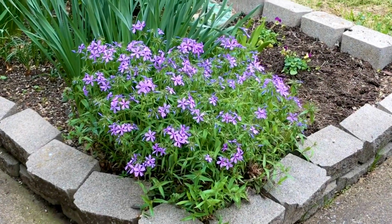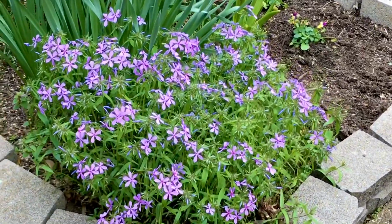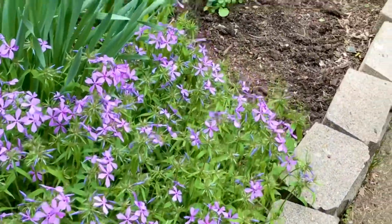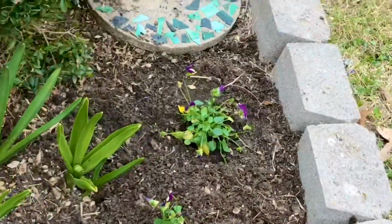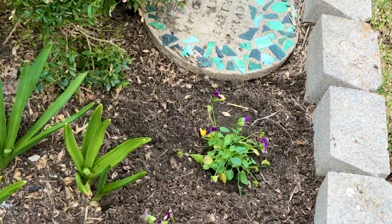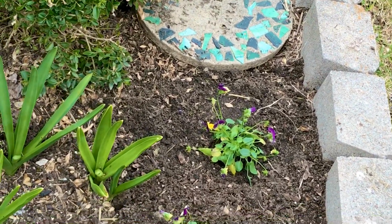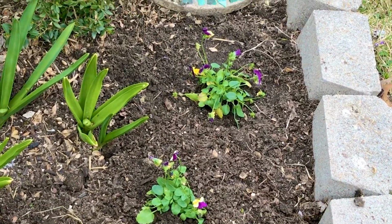Wild Sweet William is gorgeous. One of my favorites. I just love the color. Been weeding the beds. Got lots of weeds. Put a few pansies in right there. I've always wanted to plant pansies, but I never have because they're for cool weather, and then they're not good.